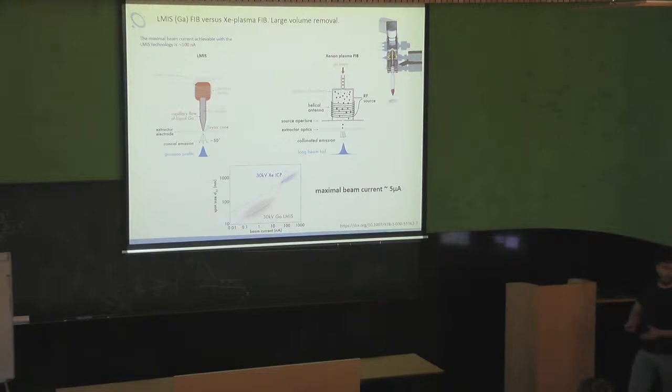To remove a large volume of material, we need a high current in the ion beam. And this technology, which works with liquid gallium, here the emitter is shown. It's a reservoir with gallium, heating coils, a tungsten tip, and an extractor electrode. So liquid gallium travels down to the tungsten tip and forms a so-called Taylor cone, and emission occurs from this area.